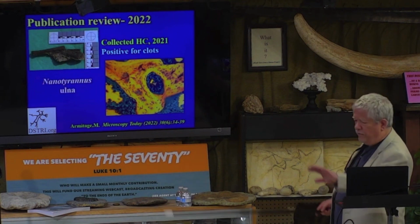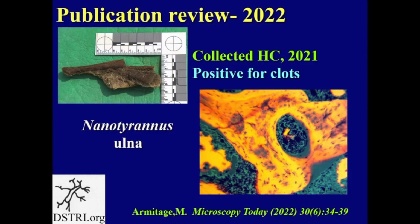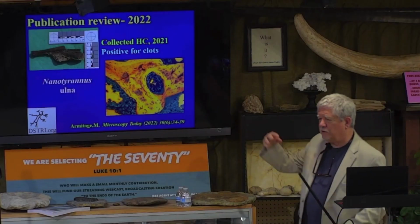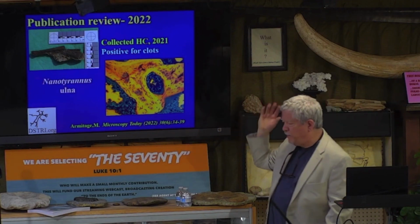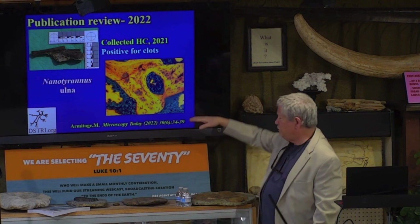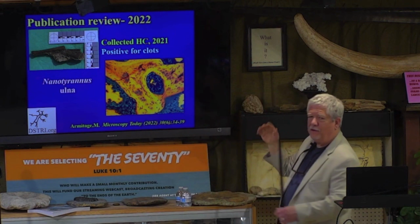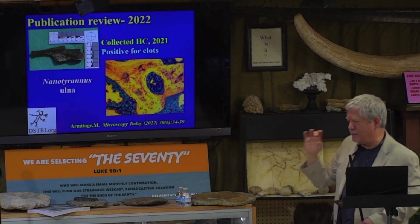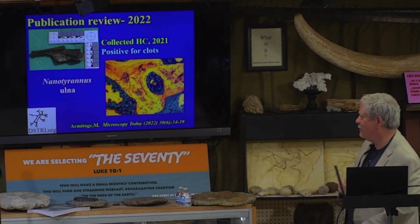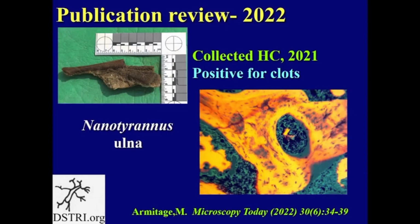Here's the ulna, another limb element, positive for clots. Haversian canal, here's the canal jammed with a clot. In these pictures, the clot is moving directly away from us, so it's a nice cross-section. Sometimes the clot is going at an angle, and so you get an elongated image of that clot, so you can see it descending through the whole bone. This shows a little bit of that. That's descending down, because these are 40 microns thin, yeah?